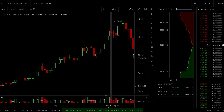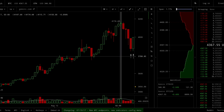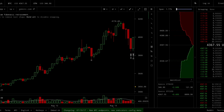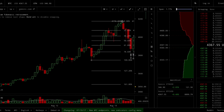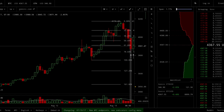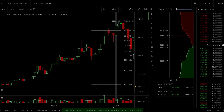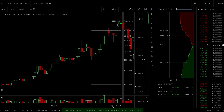Now I'm going to give you guys the first example. If you had seen these candles print and you had seen this Fibonacci retracement, would you buy? Or would you wait for a better time to buy and skip on this opportunity? I'll give you guys 10 seconds to guess if you're going to buy.